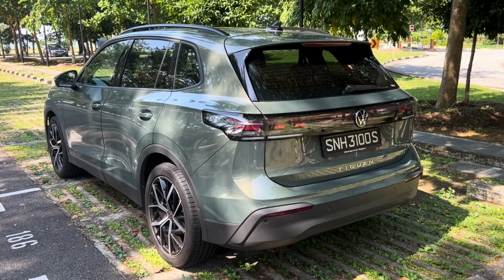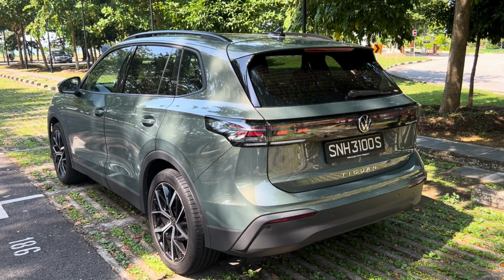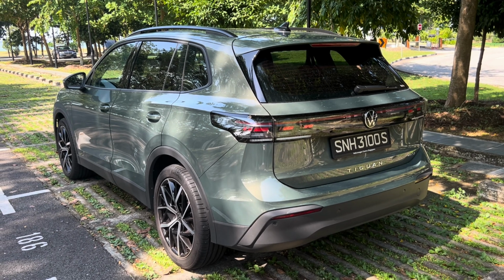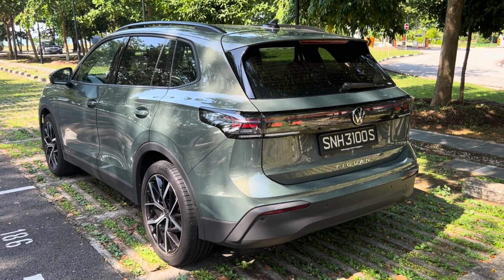So at this juncture, let's jump into the cabin, the driver's seat, and check out the interior of the Tiguan before we go into the rear of the car and then take the car for a drive. Let's go.